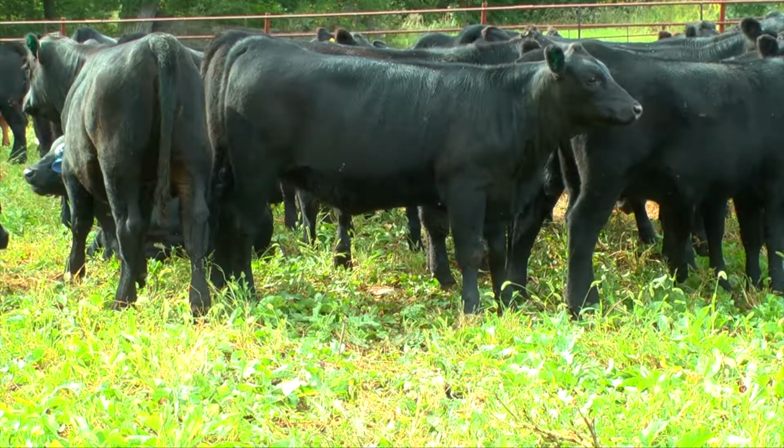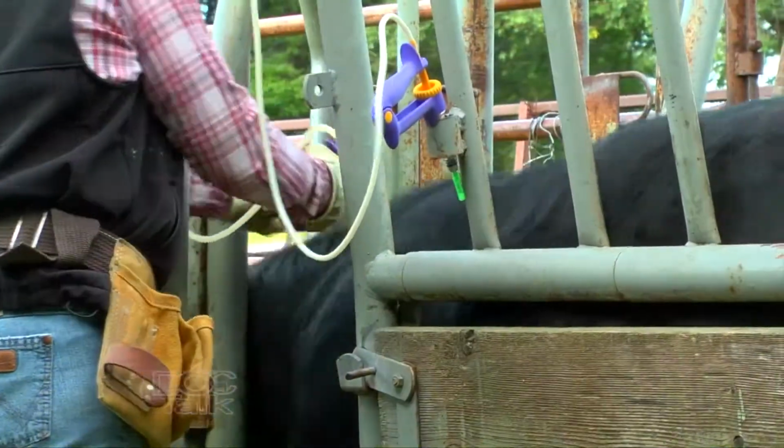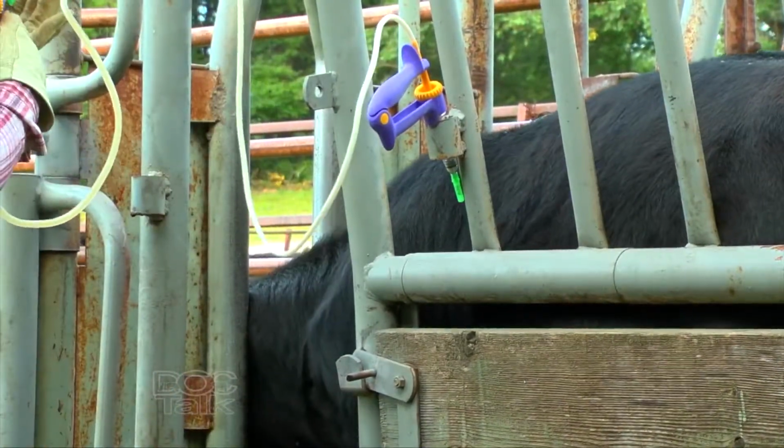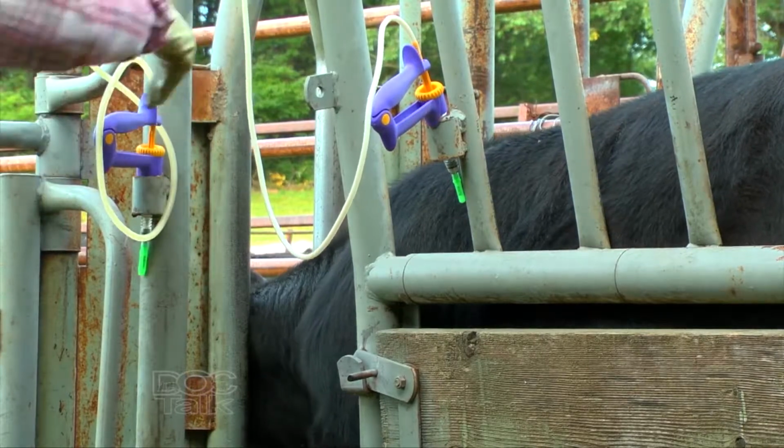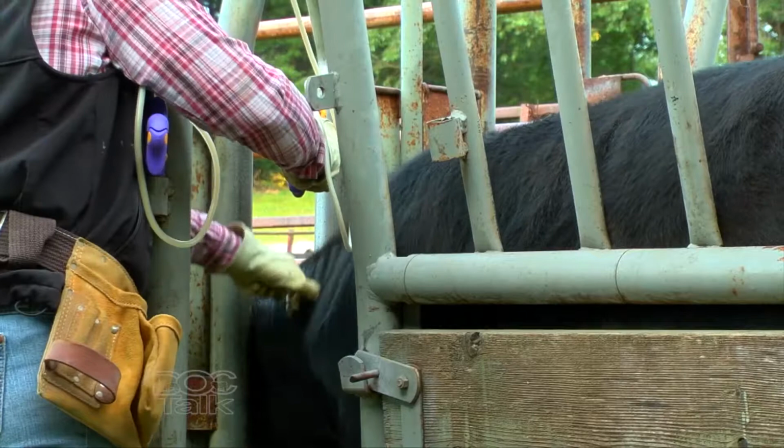Things such as modified live vaccines are very sensitive to UV light. UV light from the sun can denature and kill a modified live vaccine. So you want to make sure that you keep your vaccines in a cooler or someplace that's dark.